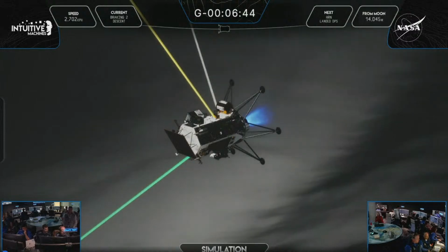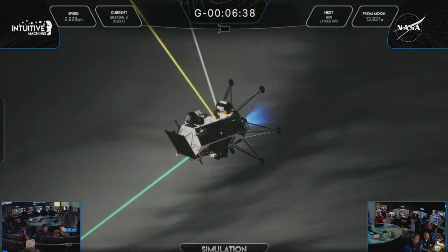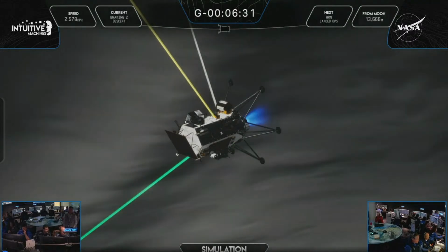I'm catching a little jitters watching the viz here, so I think folks at home will be seeing the same thing. Remember, this is data being streamed down from a lander that's braking at about 4,000 miles per hour, trying to feed that data back 250,000 miles away.